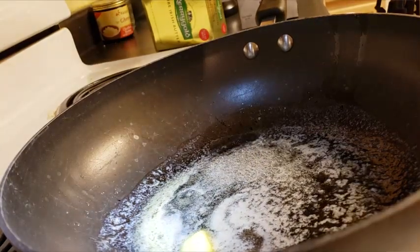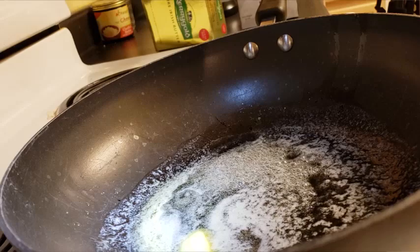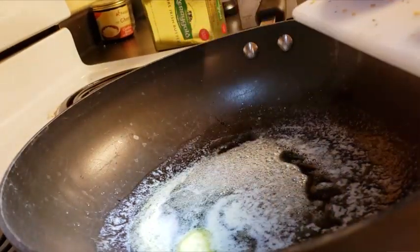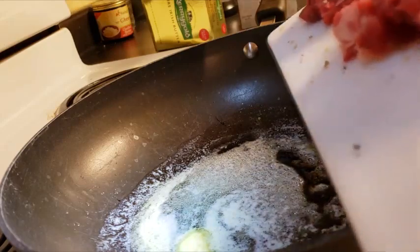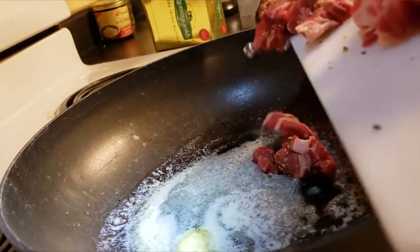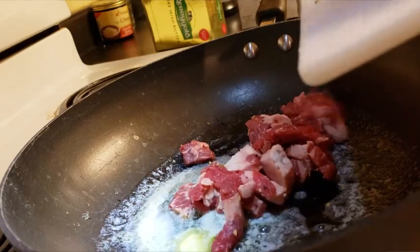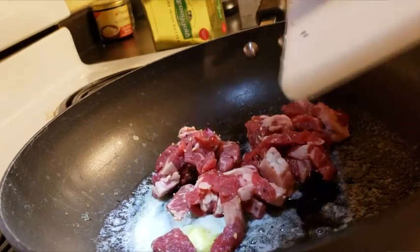Now we're going to cook off this seasoned meat. Remember, y'all, you don't want to overcrowd your pan, so only put about half of the meat in at a time. You have plenty of time. This cooks fast.